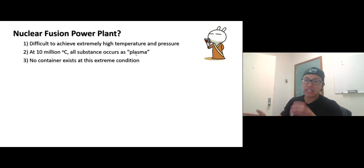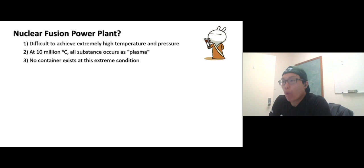Actually, it's just neutrons and nuclei floating around. Protons and neutrons don't dissociate because they have really high binding energy. So just nuclei and electrons. Anyway, at this temperature there's no container to hold the plasma, since everything would melt and become plasma. So just think: if we can't hold it, can we suspend it in midair?